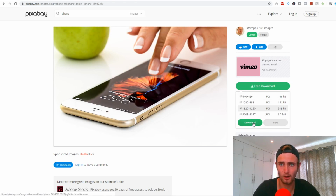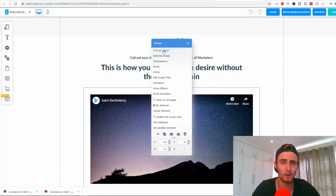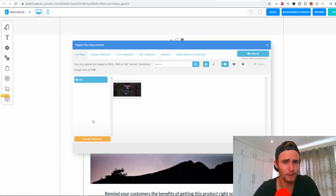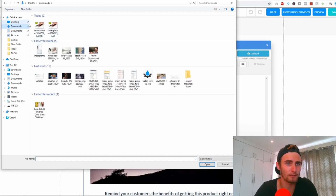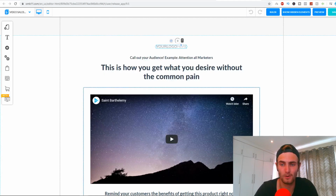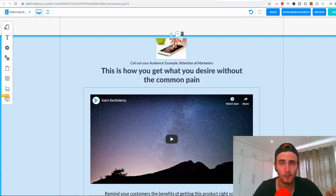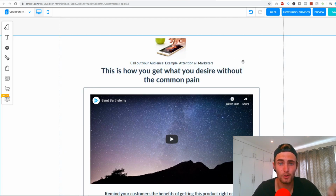I'm going to click on download. I'm going to head back to my editor. You'll see right here, there's a section that says your logo here. I'm going to click on that, click on change image. It will then ask me to upload an image on the top right here. I'm going to click on upload. I'm going to head back to the folder where I've downloaded it, and upload this picture I've just downloaded off Pixabay. Once it's done, I'm going to click on confirm. There we go. So that's what the little logo looks like now, as we've added the new image, and it looks really cool.